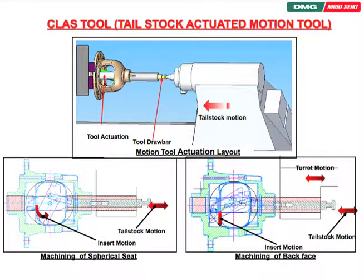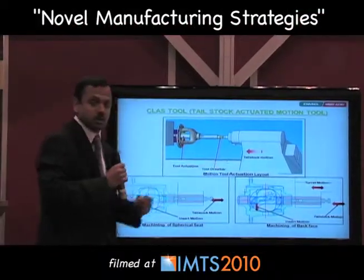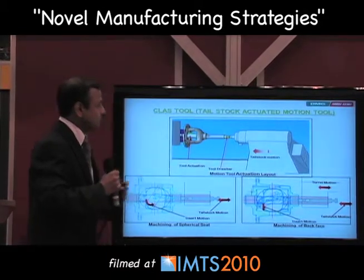which can flip open. Here what is happening is there is always a drawbar in case of a motion tool which needs to be actuated in order to open the tool, or to have a required cutting sequence. In this particular case, we are using a tailstock on a standard 2-axis lathe to actuate the tool.